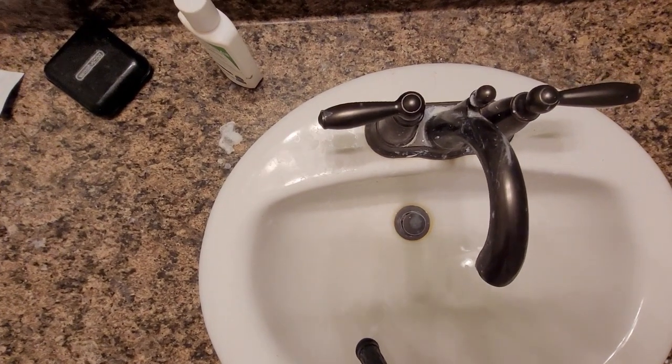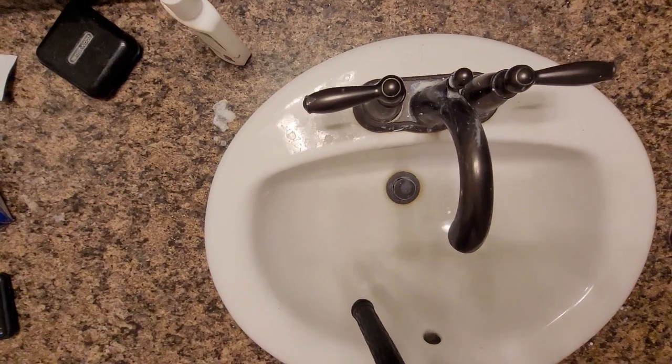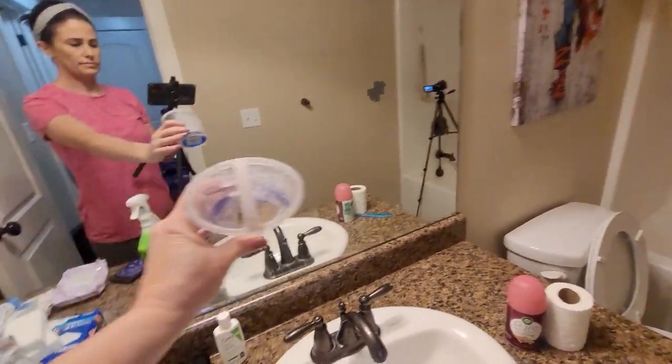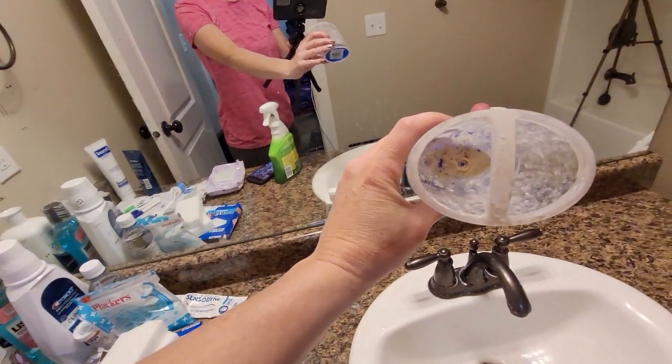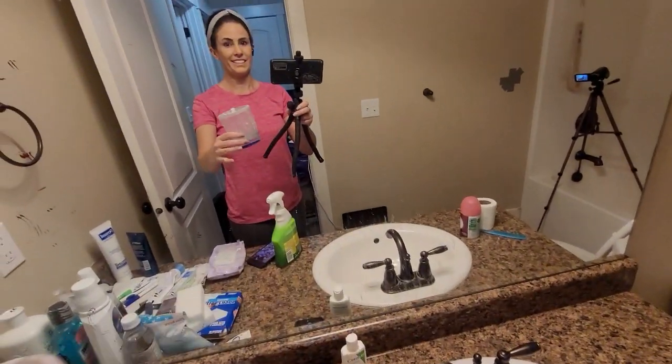This is actually a completely different day that I had to come back to finish the bathroom. You see that nasty toothpaste at the bottom there? I'm super excited about this.